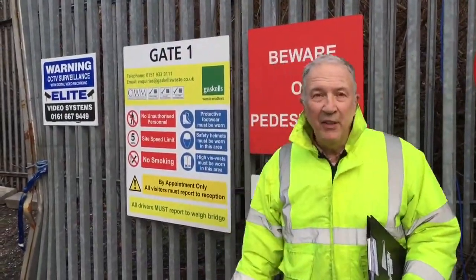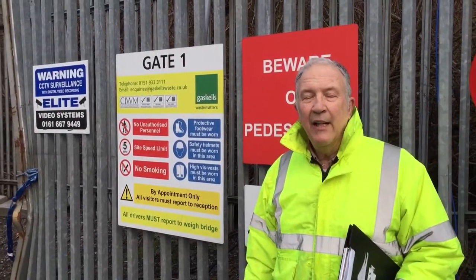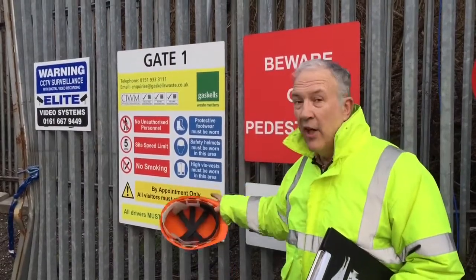In the health and safety unit, it's critical that the signs on site are in good condition and tell visitors and contractors the site rules all the time. Look after those signs.